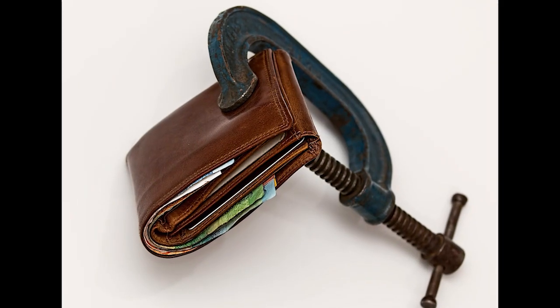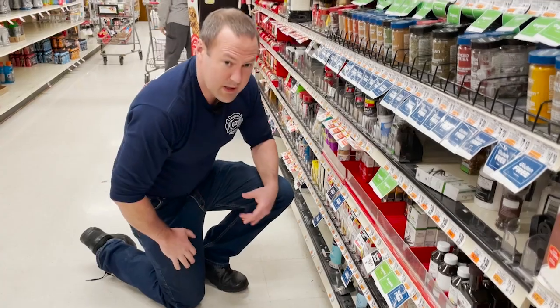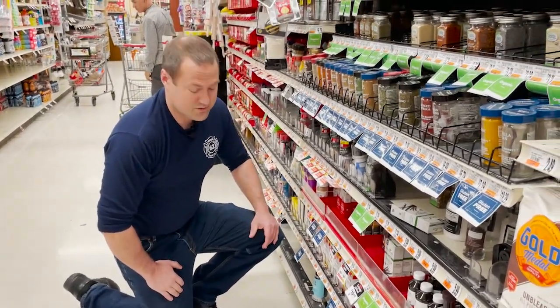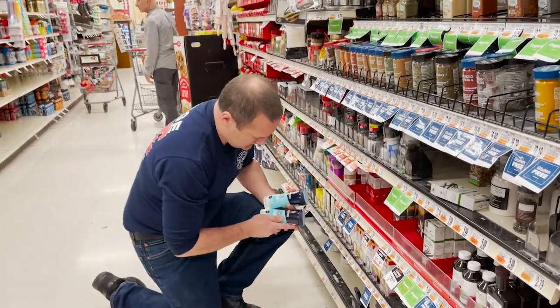We're already starting to feel pressure on this $100 budget. So here's a breakdown of the rice that I bought, the number of calories, the number of grams of protein, and how much I paid for each bag. Now to cook all that rice, it's gonna take a lot of salt. So we're gonna get 2 of these.